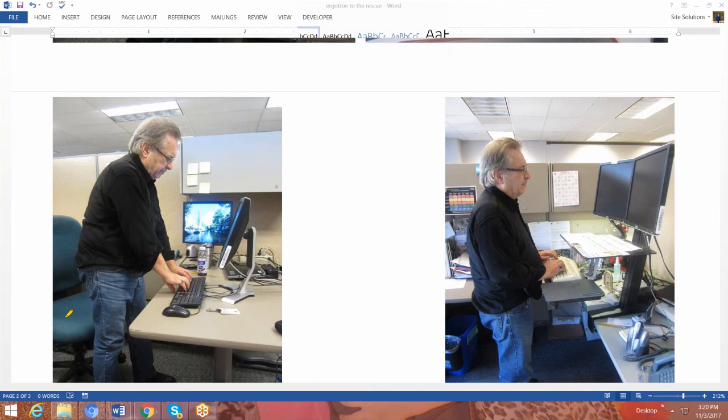So we got him a really good supportive chair when he's sitting, and then gave him the ability to bring things down to hold him in a neutral posture when he's sitting, and then easily move up into a neutral posture when he's standing too. So that's how we solved this guy's problem of neck pain with sitting and back pain with standing.